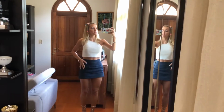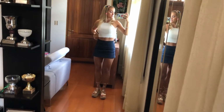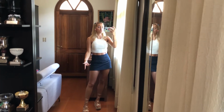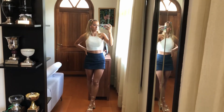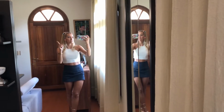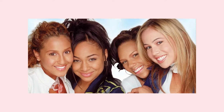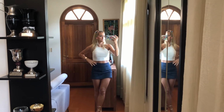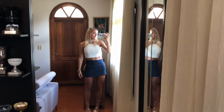Here's the final look, and this is the outfit. These sandals were part of what inspired me to create this makeover today, because I just bought them because they look like Barbie shoes. You know what another iconic thing was in the 2000s? The Cheetah Girls. I still listen to them almost every week. I'm sure I still listen to Cheetah Love and Strut, all their bops. So what do you think about the outfit?